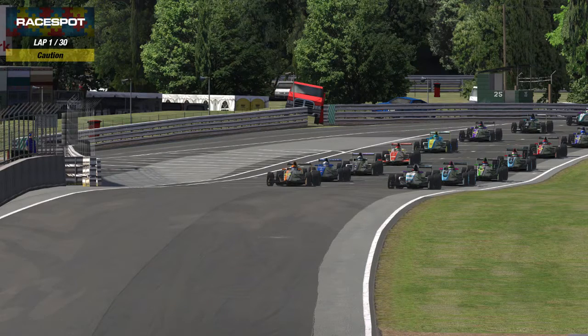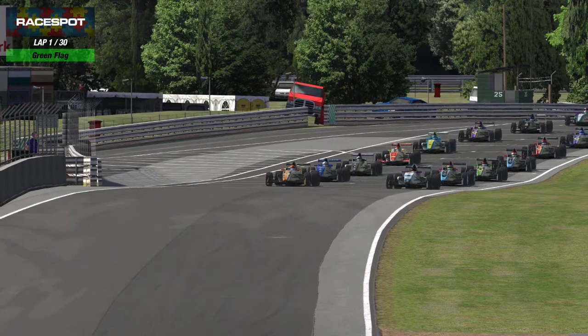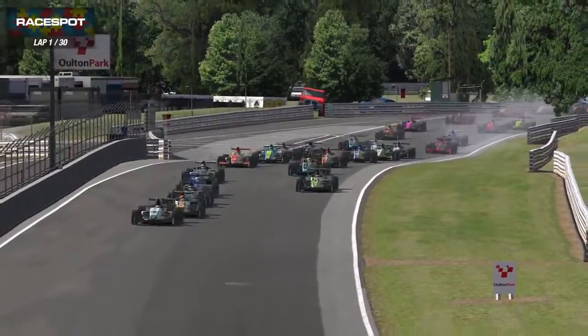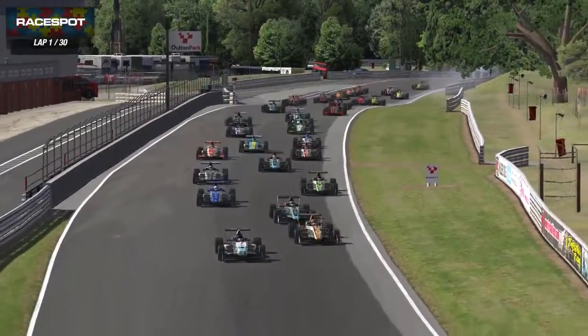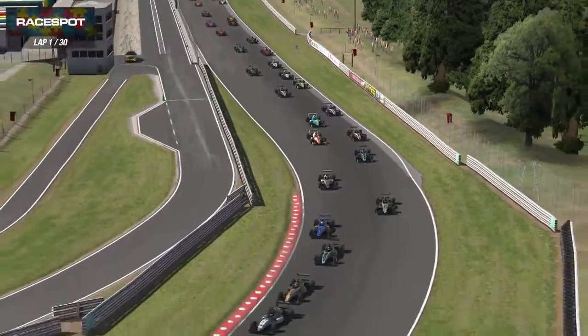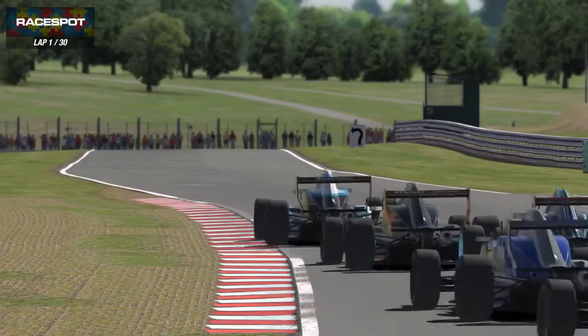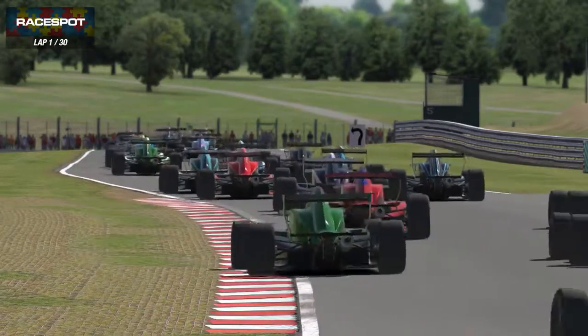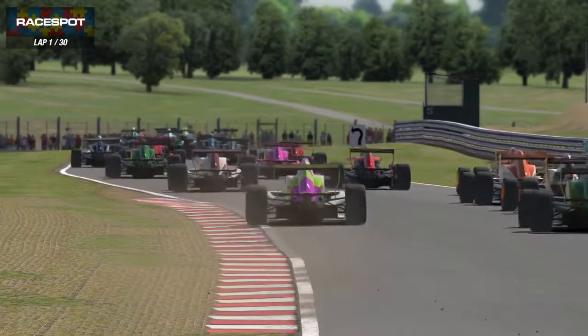30 laps of racing here from Oulton Park. Lights on, lights out, green flag. Let's go racing there. A good start by Berryman. A very good start by Berryman as they storm down towards turn number 1. Here's the question, Jake: will they all survive lap number 1? At the moment, it just seems they are surviving turn number 1.